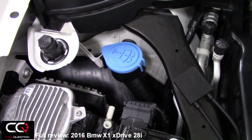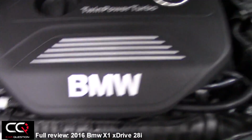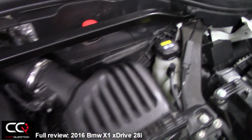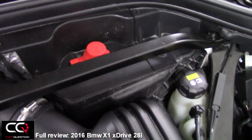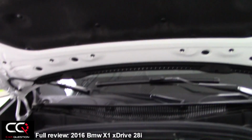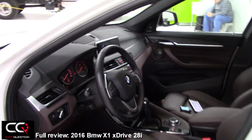So you've got your washer fluid right there. You will see that you have no place to check the oil. It's controlled by your computer. So if you want to add some oil, you can do it right here. And by the way, if you want to boost the car someday, you can see the plug that would lead you to the battery, which is hidden right now. So nice engine compartment. Nice and easy to close. I just loved that.